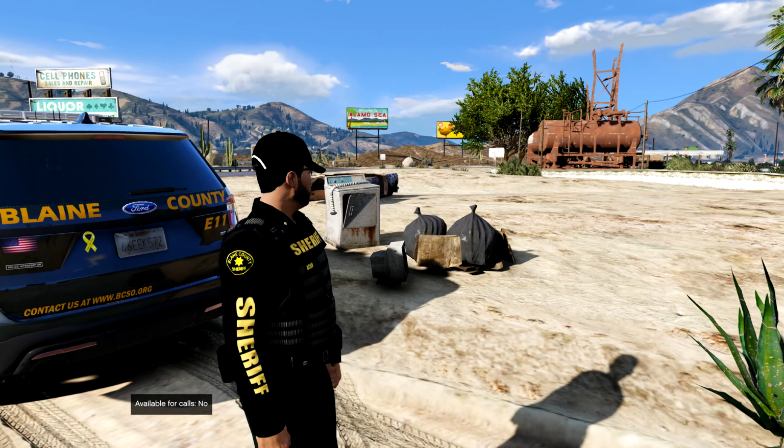Thing is, if he tries to go straight, he ain't gonna be able to move with this fence. I already know he's pinned in. Hello. What's going on, man? Blaine County Sheriff's Office. All right, you have any license and insurance? Let me see some ID, huh?